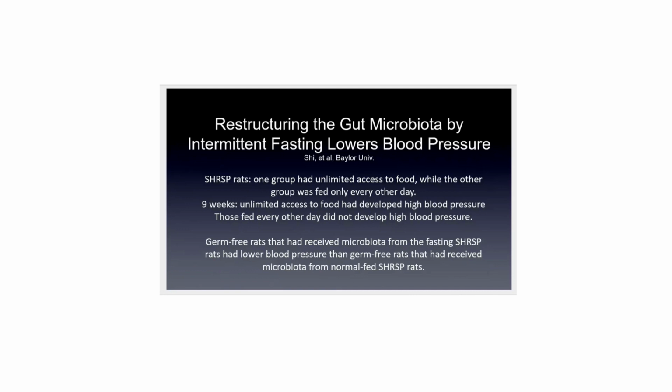And then if you took these germ-free rats and you transferred the colonic or gut microbiota to them, if you gave them the fasted one, they didn't have high blood pressure, but if you gave them the regular fed microbiota, then they developed high blood pressure. So pretty cool microbiome stuff. Intermittent fasting probably has some benefit on gut health in multiple ways.